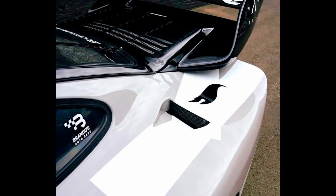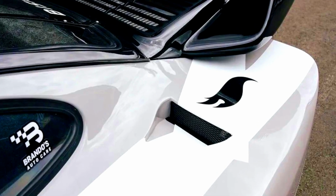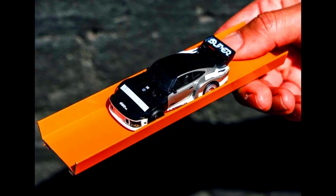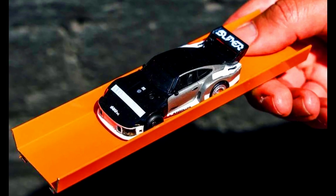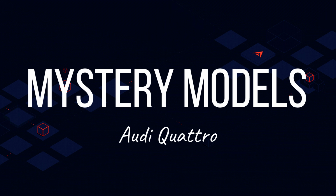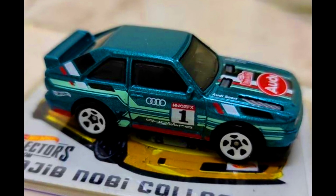The car underwent an extensive modernization process thanks to the skilled hands of Bisimoto and the imagination of a race service crew in Los Angeles. The new look of the 935X will also be on display at Air_Water on Saturday. Expect the Hot Wheels to drop in early 2025. The all-new upcoming mystery model by Hot Wheels is an Audi Quattro.